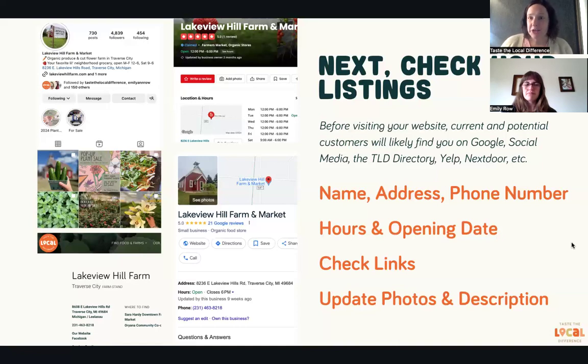And then also just update your photos and check your description in the same way we talked about updating your website. Also make sure all of your information is still accurate here. If you've changed gears a little bit in what you're doing from one year to the next, this is the perfect time to make sure everyone knows what's going on.